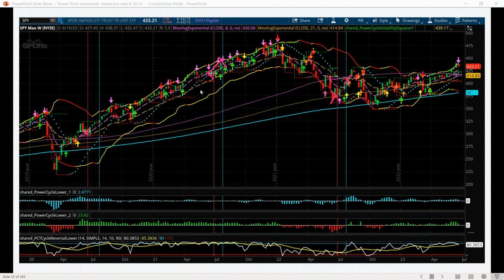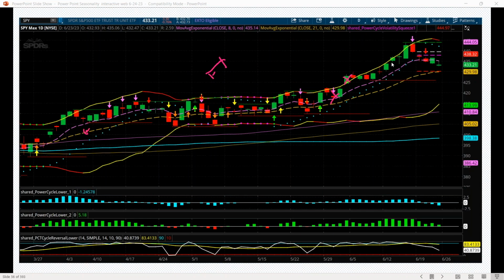And then here's where we currently are. We're currently having this pullback. So we know the seasonal trend has a high probability. So the key is to catch the wave at the optimum time. So that's what we're going to be going through in the course, how to really optimize that entry using our cycle model with momentum.